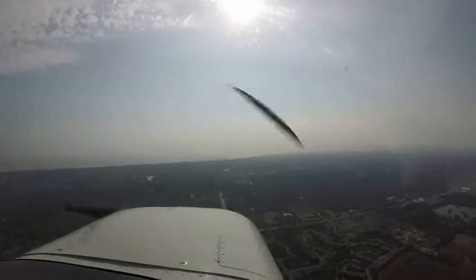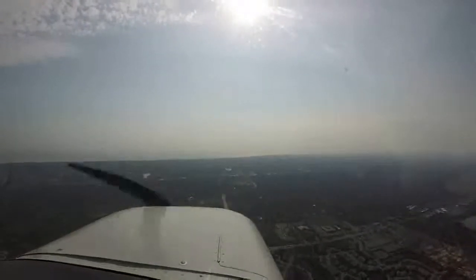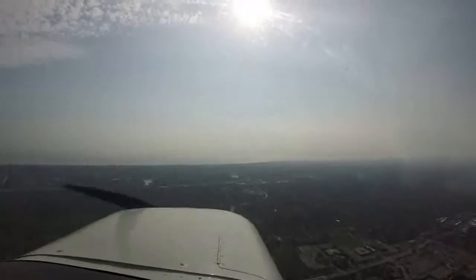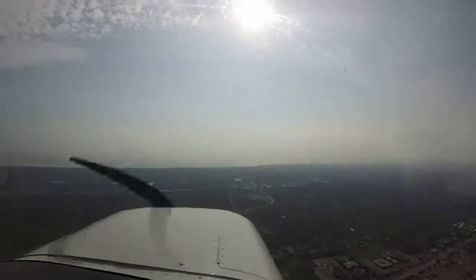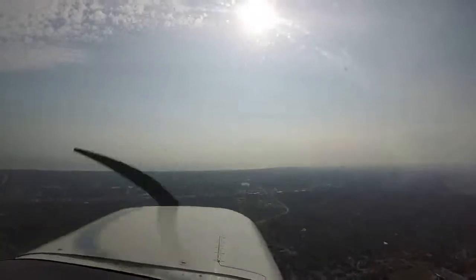Now let go of the controls. We're gonna see what this plane wants to do, okay? So look at it, it's stable, flying by itself. All we gotta do is small adjustments. It wants to come up a little bit. You see that? We're gonna trim the nose down.